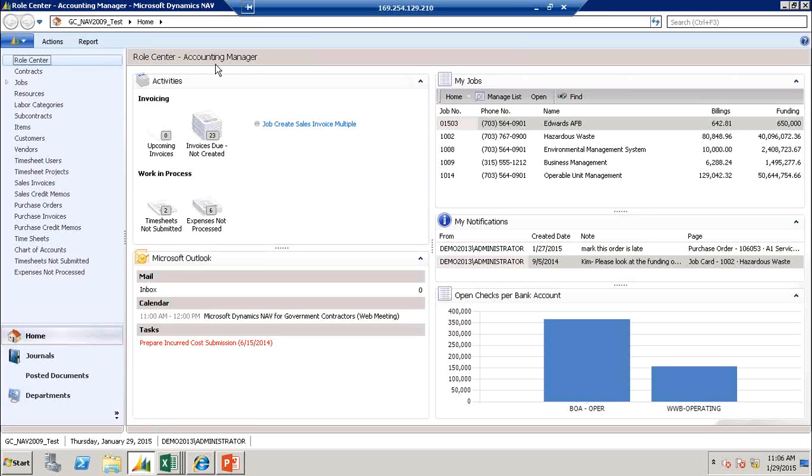So if you're a project manager, this homepage will look vastly different. As an accounting manager, things that are important to me are activities like generating invoices, making sure that people submit their timesheets. And I can tell you, when I meet with executives, this is probably one of the biggest challenges: how do they get visibility of who hasn't entered time, where it's at in the process. And I think that's what Dynamics provides, better visibility, better reporting.